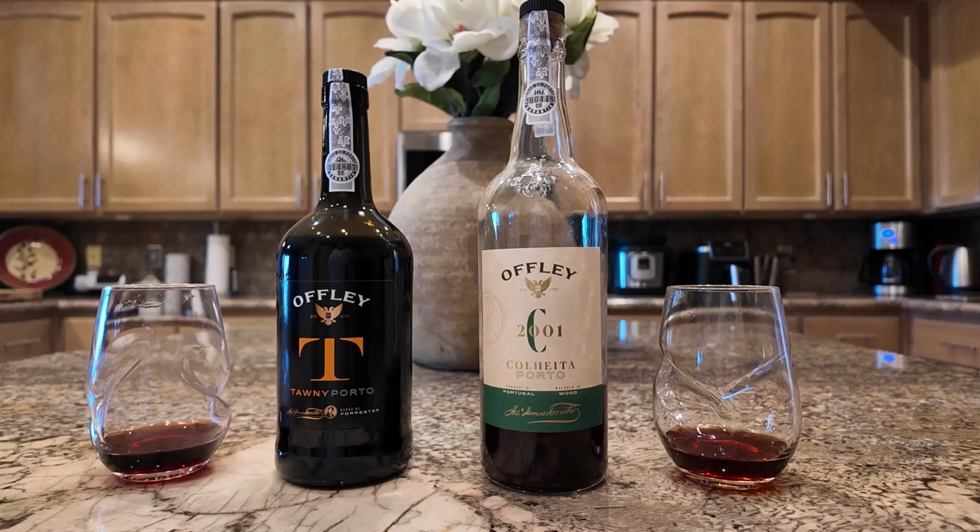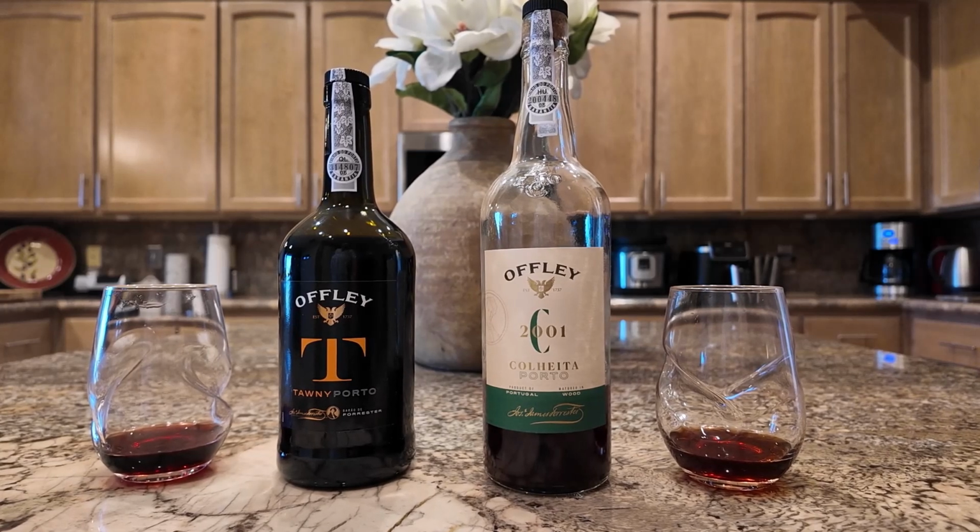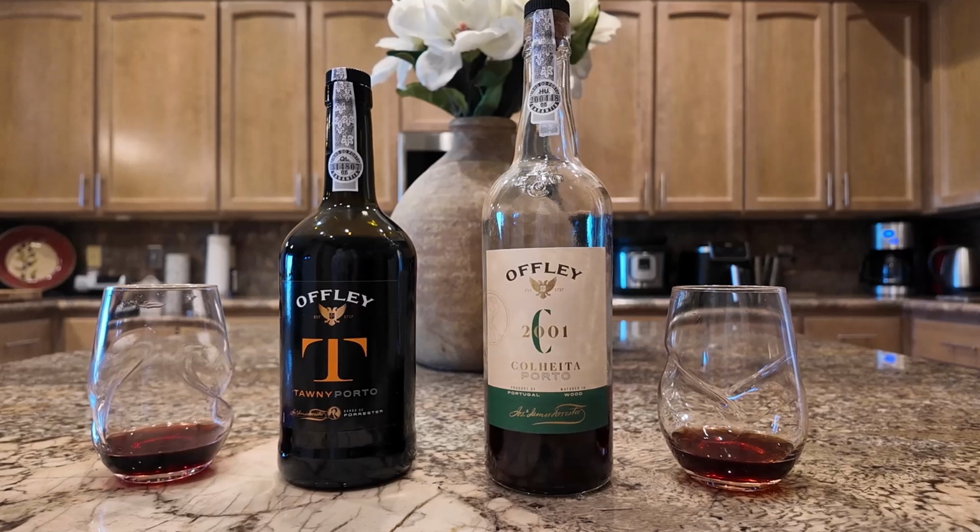If you're used to fuller flavours, such as perhaps Graham's or some of the other brands, then you'd be disappointed with this. Something to consider if you want a light drinking port. This might be something you'd look at, but otherwise you'd probably be better off somewhere else.